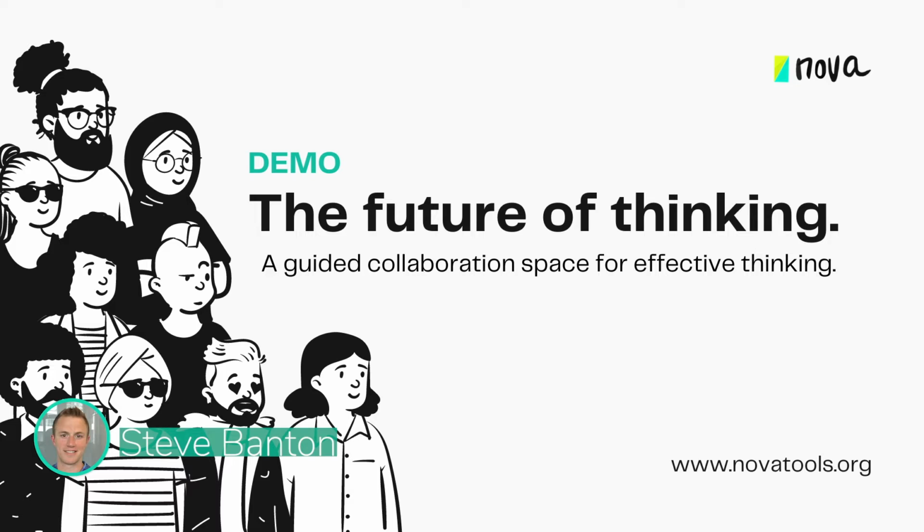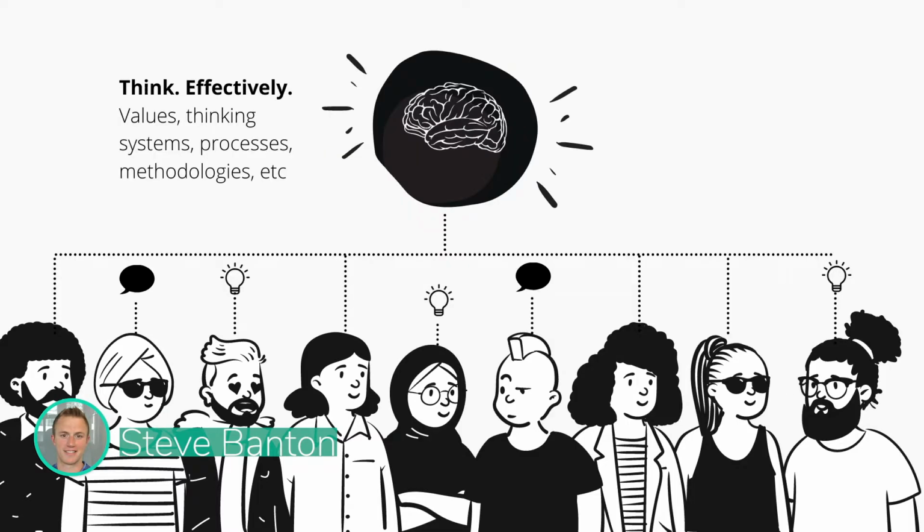Nova is the first guided collaboration space for effective thinking. It's more than just a task management and whiteboarding utility. The big idea behind Nova, as we like to think of it, is that it's like installing a collective brain into your company. Nova is where you map out your thinking process, where you and your collaborators do your thinking, where you store your knowledge and access it, and where you make connections between the knowledge you already have.